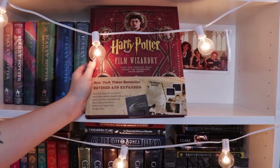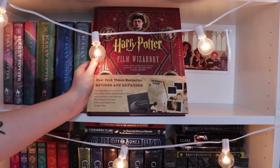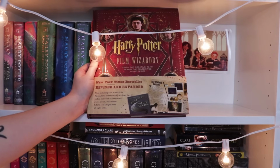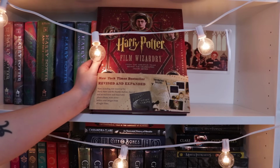So this book is Harry Potter Film Wizardry, and it's about a bunch of behind-the-scenes stuff on the Harry Potter films. I actually got this at an event at Barnes & Noble because they had a 15% off coupon, and it was for the release of Fantastic Beasts and Where to Find Them, so I got to meet a lot of local Harry Potter heads, and it was really wonderful.